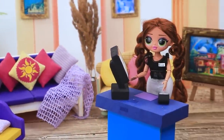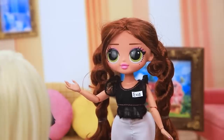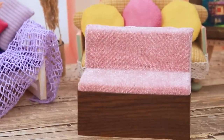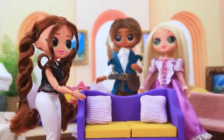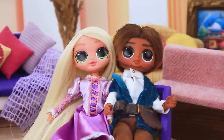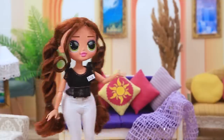Rapunzel and Flynn came to a furniture store. We decided to get new furniture. What do you advise? Huh? Look at our new models. Yay! What do you think? Not my color. No. Okay, how about this model? Couple sat down. It's too small for two. I'm falling! Oops. Hey, funny? You will definitely like this one.